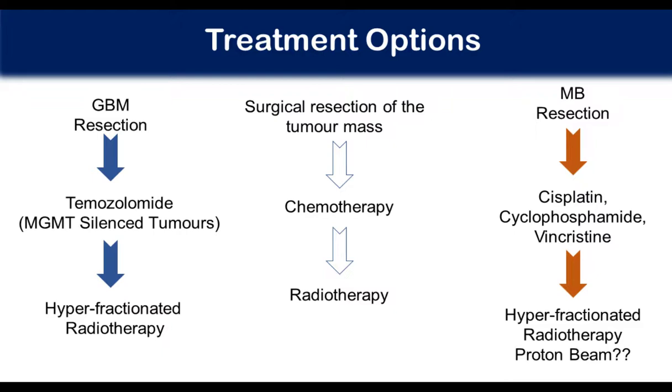basically surgically removing the tumour mass, followed by chemotherapy and radiotherapy. The order of this treatment can vary and often depends on the circumstance and the cancer type.